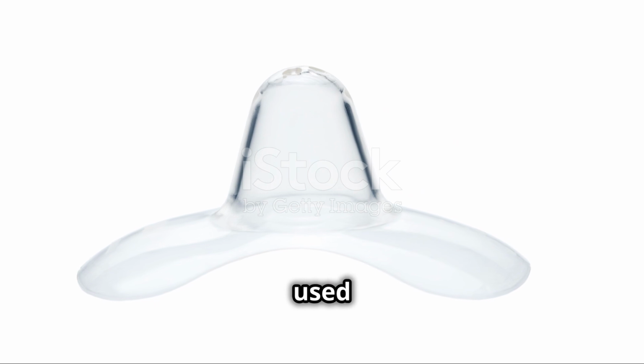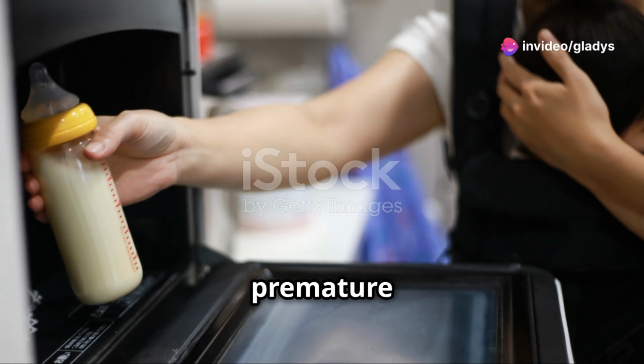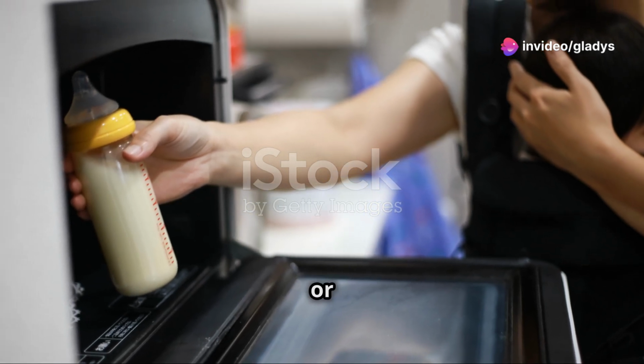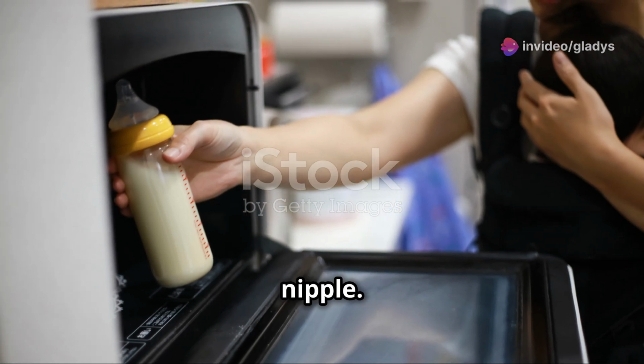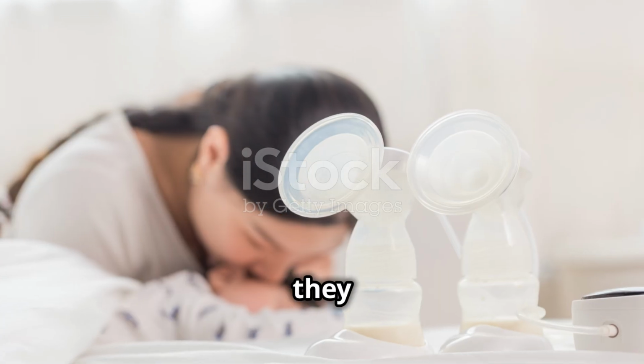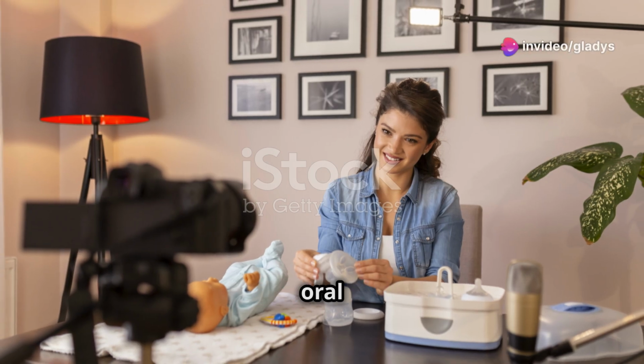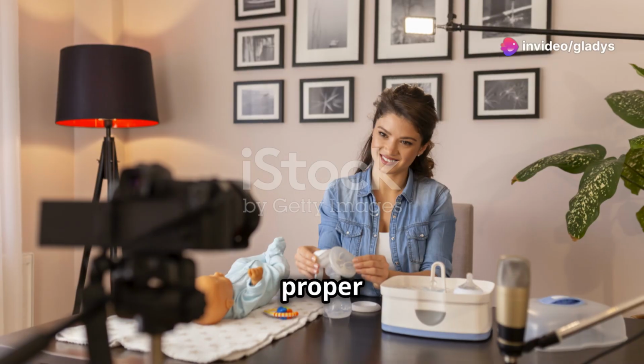Nipple shields can be used as a last resort if the baby has a condition affecting their latch, such as being premature or having a tongue tie, or if you have a short or inverted nipple. However, they should be used for short-term periods only, as they can affect milk supply and the amount of milk the baby receives. For treatment of oral thrush, consult a doctor for proper treatment.